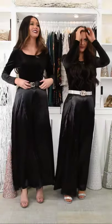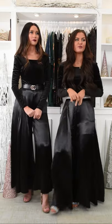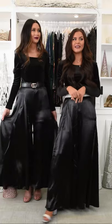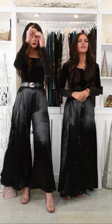These are the coolest things ever. We love them. I'm obsessed. So cute. We are wearing the Always a Good Time long sleeve bodysuit in black for $39. And with that, we are wearing the Groovy Baby high-waisted wide leg pants in black for $49. Kenzie and I both love these pants so much.